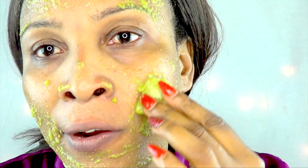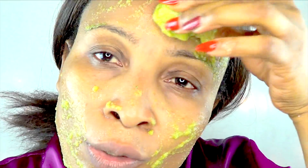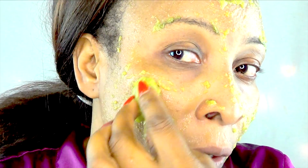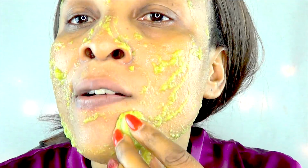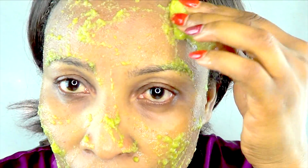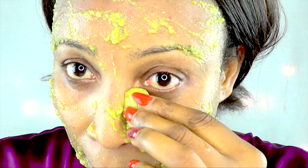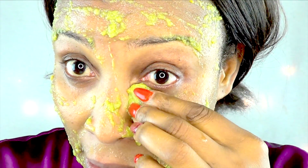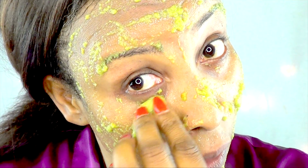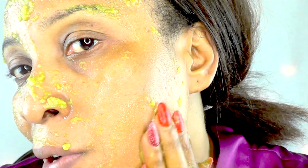And you see my bar is going, and it is also leaving the residue on the face, which is great. So, and you want to continue to do this until your bar is totally melted. Ooh, this feels great. Let me go up under the eyes, since this is also great for removing dark under eyes circle. Ooh, nice. You're just gonna rinse this off.